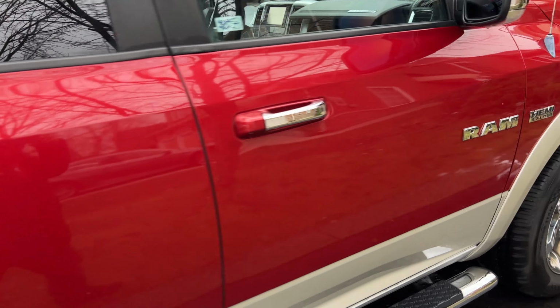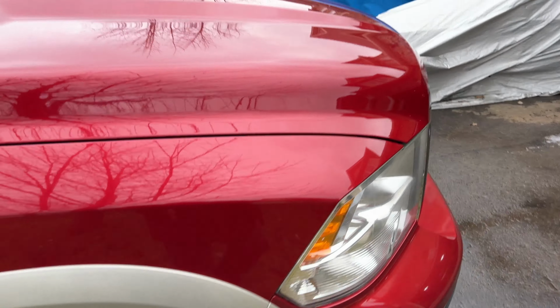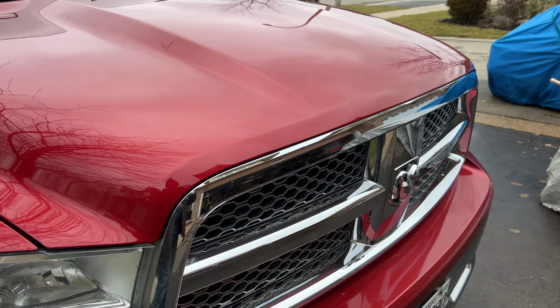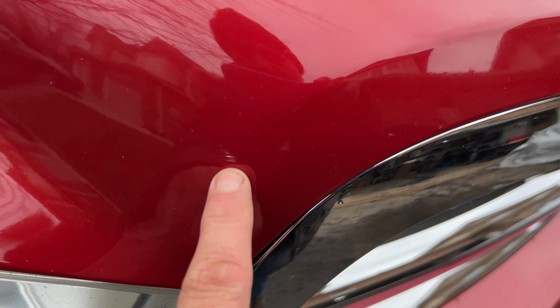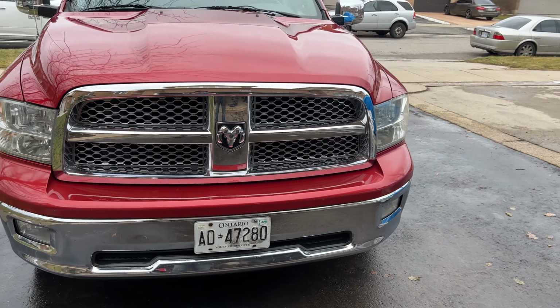This door is fine. That door is fine. Front fender is fine. And I don't think I've got any chips at the front. Well, maybe that wee tiny one there. A wee splodge of touch-up paint. And that'll be that. So, not too bad. I'll do the paint touch-up now while the weather's good.